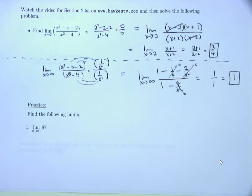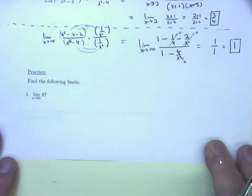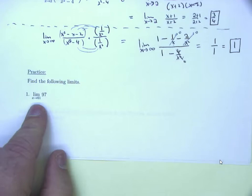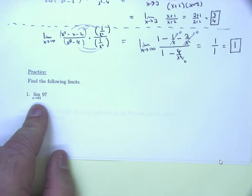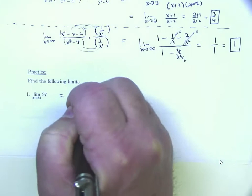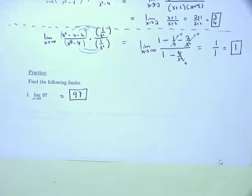So now let's use some of those limit properties that we were talking about, and let's do these problems here. What is the limit as x approaches 61 of 97? There's just numbers here, but first, taking the limit means I'm going to plug in the number. Every time I see an x, I'm going to plug in a 61. You see an x in this problem? No, all I see is 97. So there's nothing to plug into. So what's the answer? 97. It doesn't get much easier than that. Just write it down again. The answer is 97.